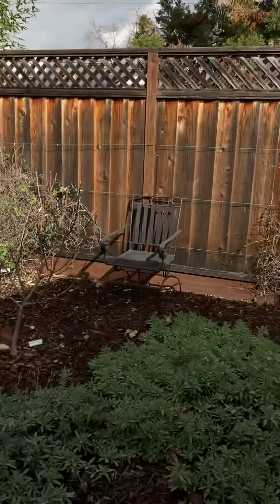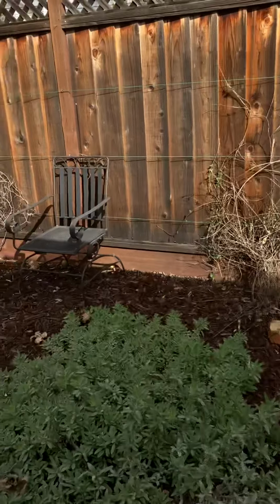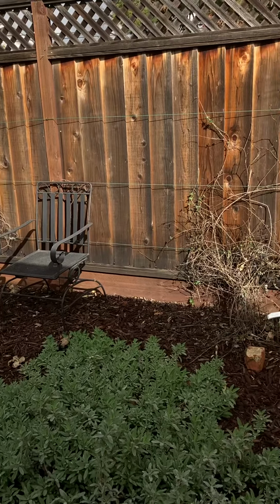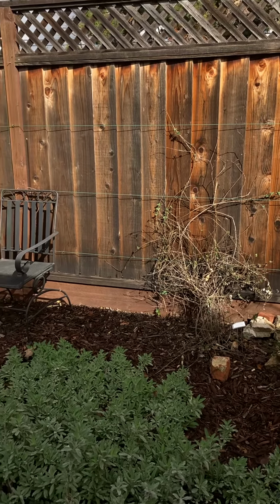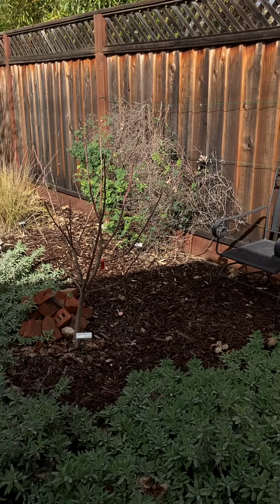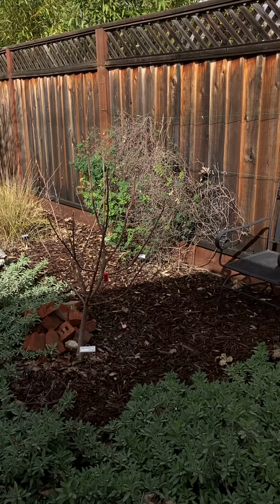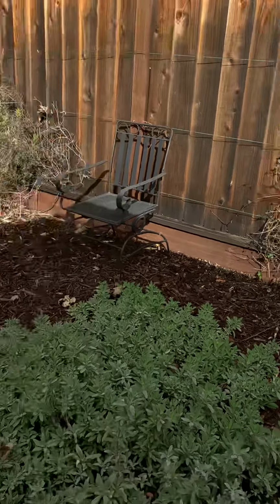My two wall plants are not doing quite as well. My honeysuckle, and I think I need to be more diligent about training them. I was hoping they would just go climbing up on their own, but they don't climb up on their own apparently. Not as well. I need to actually do some work on training them up.